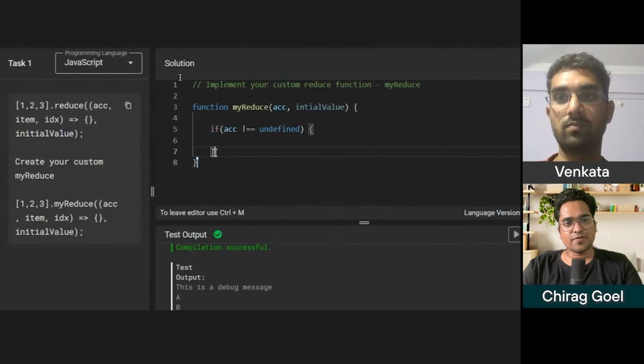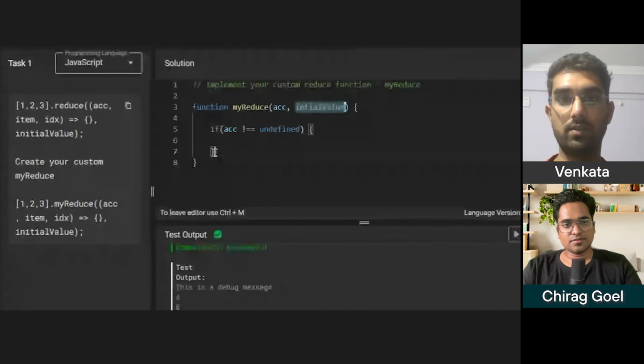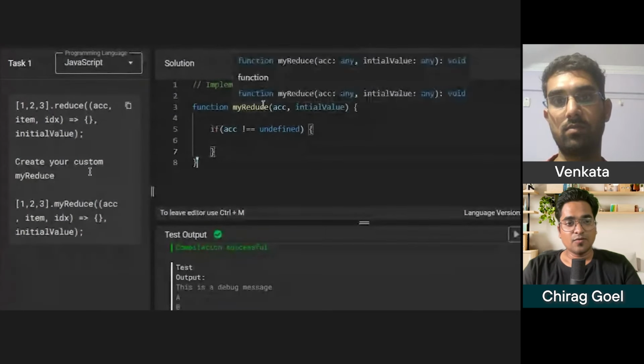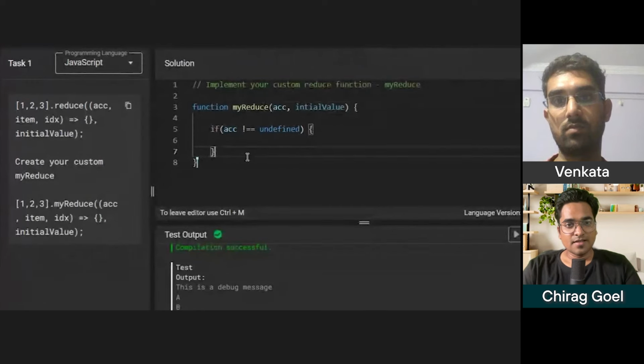The function that you have created over here, I have a few questions. What does it take as an input parameter? What are the input parameters to your reduce function? Is it an accumulator or an initial value? Initially, it takes this initial value. What are the two things which are passed? One is the function which we have passed. The other one is the initial value.